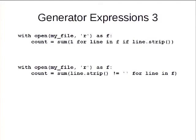When you say line.strip, it will throw away all the white space, spaces, tabs, the new line at the end. If you're left with nothing, that was a blank line. And if you say if on the empty string, it evaluates false. So we'll count one for each non-blank line.